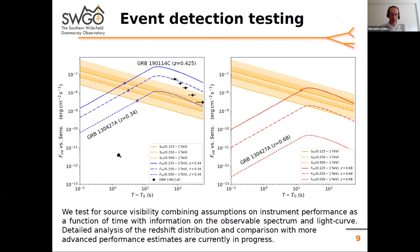configuration. And we see that for all the real cases, we have very promising detection possibilities, even with quite short detection time. Here for the GRBs like 130427A, we are staying below 10 seconds.